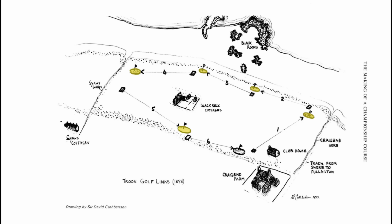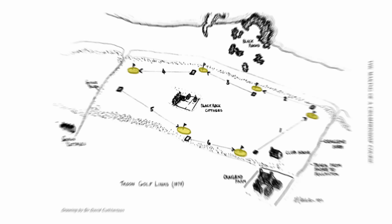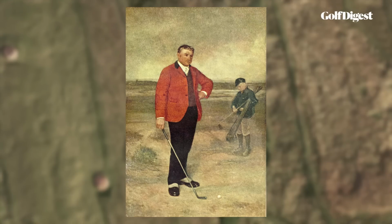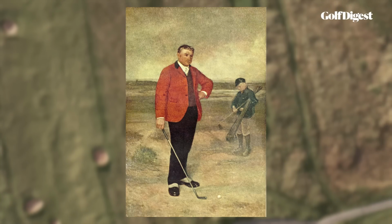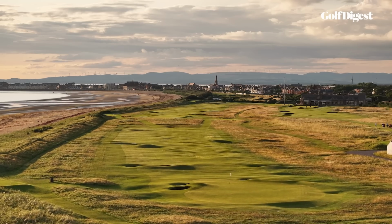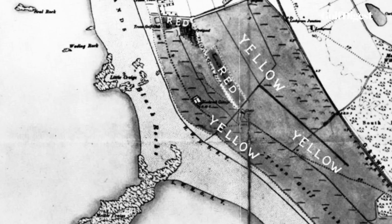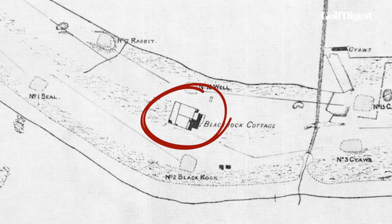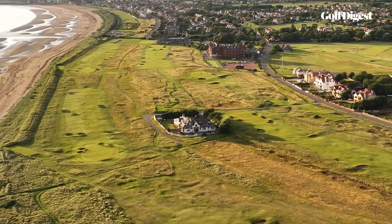And if you look back at the plans for that original course, you'll see here, right in the middle of it all, Black Rock Cottages, which means that a house already stood on this spot when the first golfer hit a shot at Royal Troon in 1878. The course is approaching its 150th anniversary, but there have been buildings in this exact spot for closer to 250 years. Now, why is it called Black Rock House?